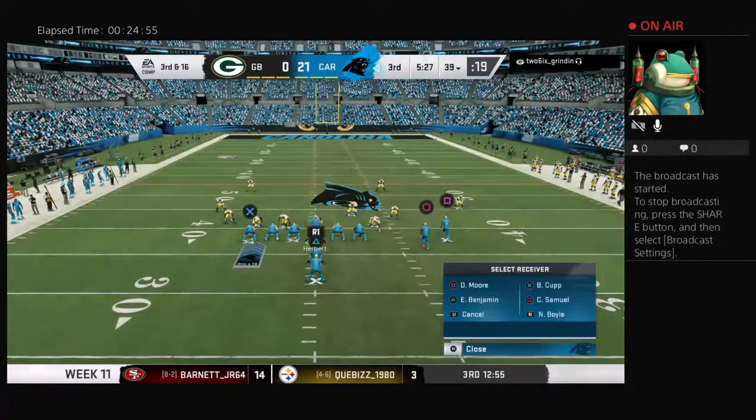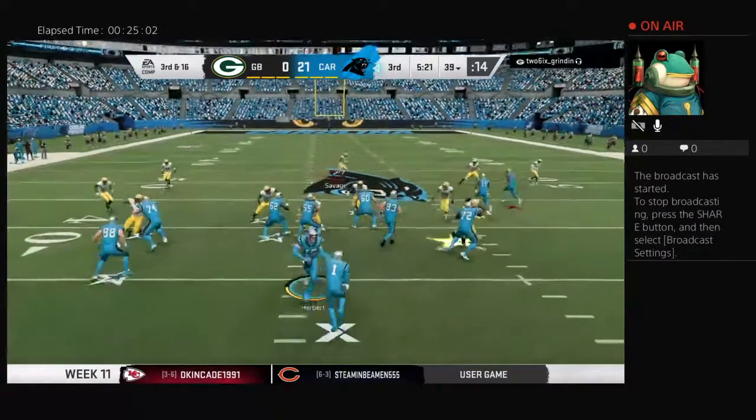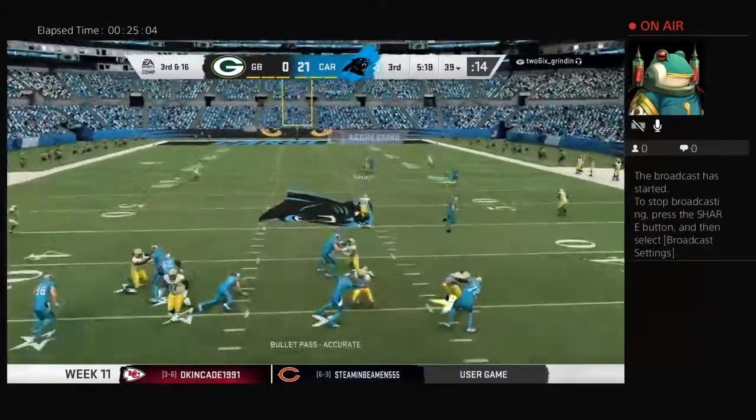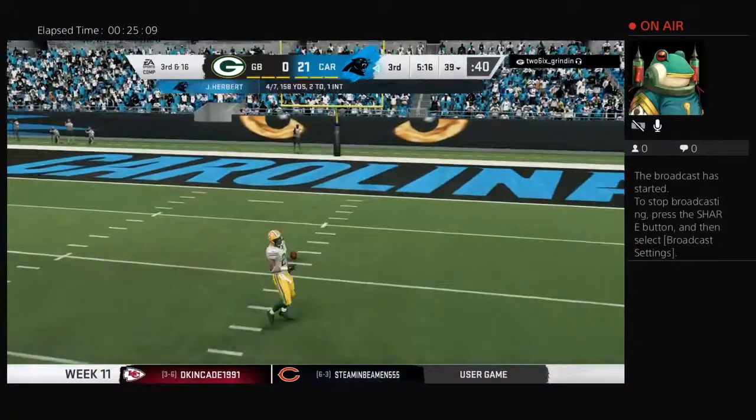Yeah, anytime you go to the lockers with that two-three score deficit, you're right. You need that stop, get the football back, and they've done just that. Series to series, play to play. Back to throw. Herbert. And that is incomplete.